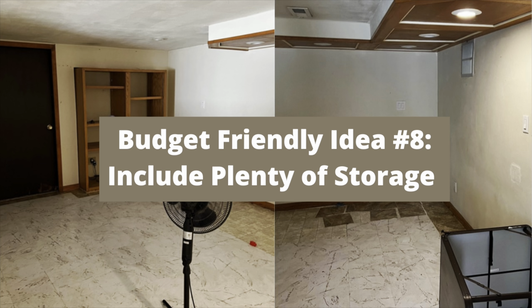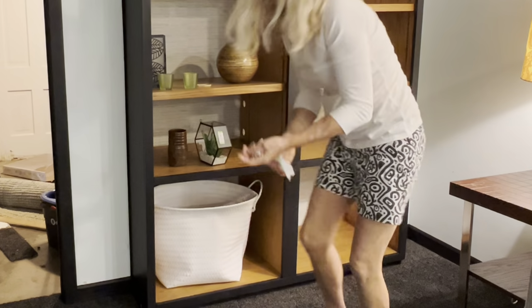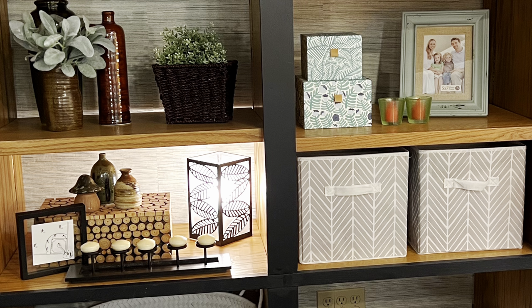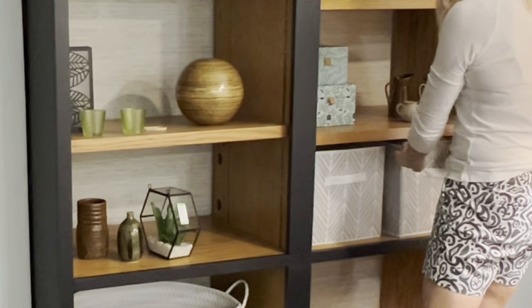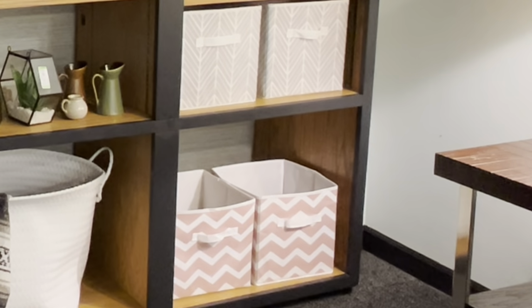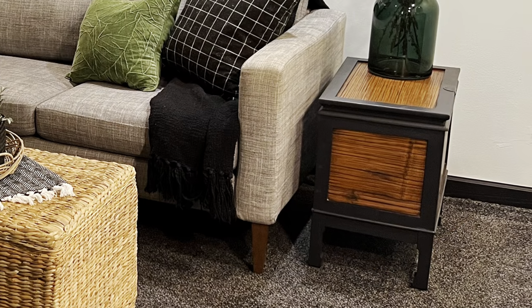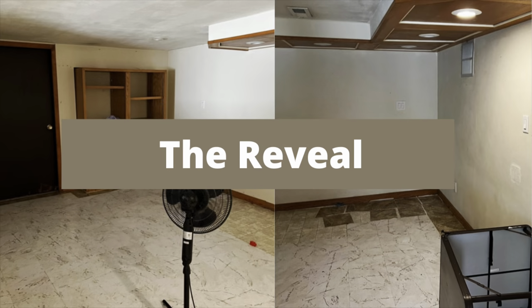Most of us use our basements to store many things that we don't have space for in our upstairs. So, if we want to keep our newly decorated basement room clutter-free, we've got to include places to store things. I added 3 boxes and 5 baskets to this bookshelf, and right now, they're all empty, but I'm sure they won't stay that way for very long. The wicker trunk coffee table and the Pier 1 end table that I made over in last week's video are also both empty.